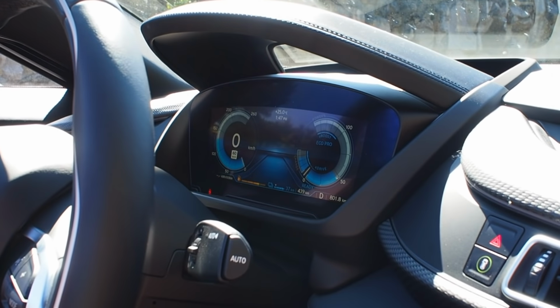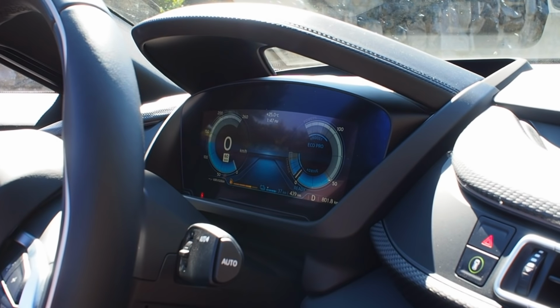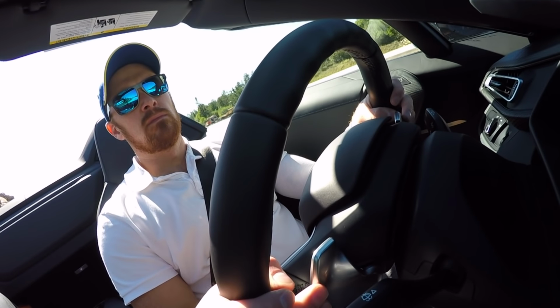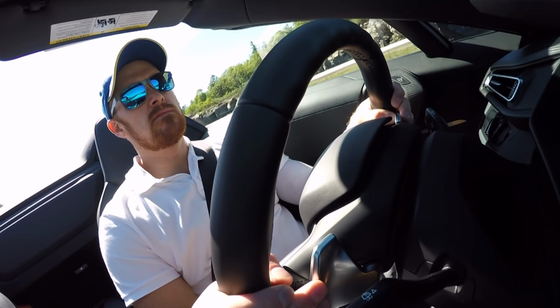In the standard mode, i8 uses electricity and gasoline together, blending both like a regular plug-in hybrid. Here you've got a cruising range of hundreds of kilometers since you're using gas, just not very much of it. Full performance is on tap when requested.